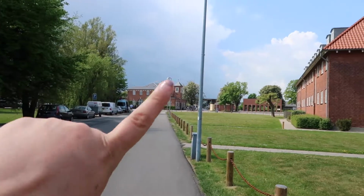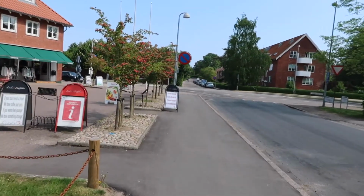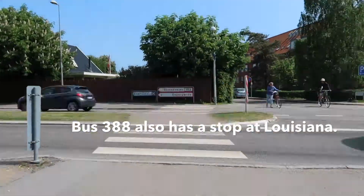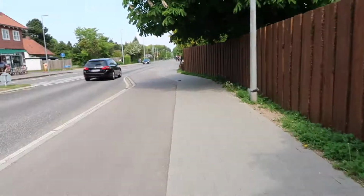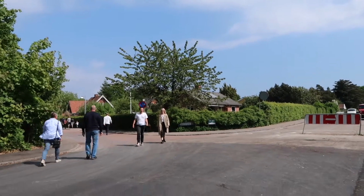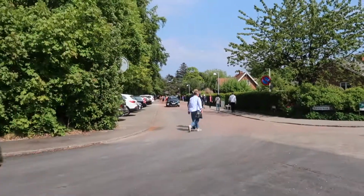So that's the station, we came from there. So we go to the main road, and then there is another sign for Louisiana. Oh, there is a sign over there, says Louisiana. Just follow the people.